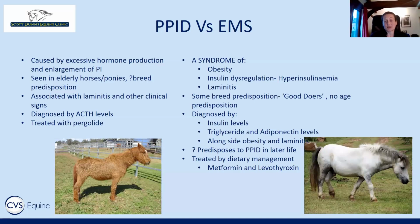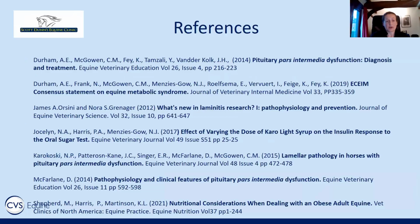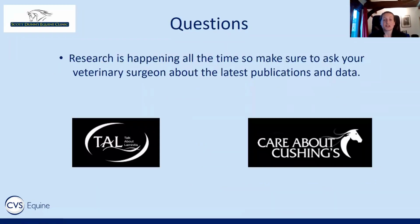Just a list of lots of papers that I've used. Some of these do have open access if you want to read any of them, like this consensus statement on equine metabolic syndrome. And just before we go on to questions, I just wanted to say that research is happening all the time. Things are changing all the time. Since I've graduated, things have changed massively. So make sure you ask your vet about all the latest publications and latest data.